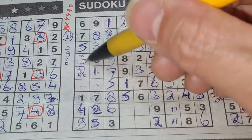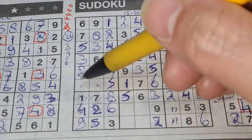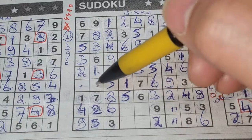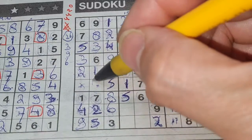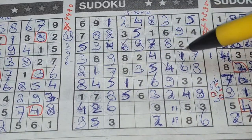2 missing numbers in this big square. For numbers 1, the 2, the 3, the 4 is missing. The 5, the 6, the 7, and 8 is missing. 4 and 8. We have a 4 there, no 4 there. 4 should be here, and the 8 goes there.